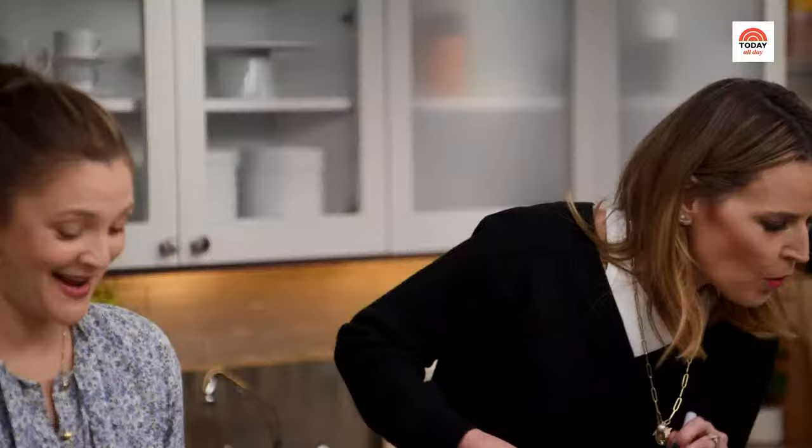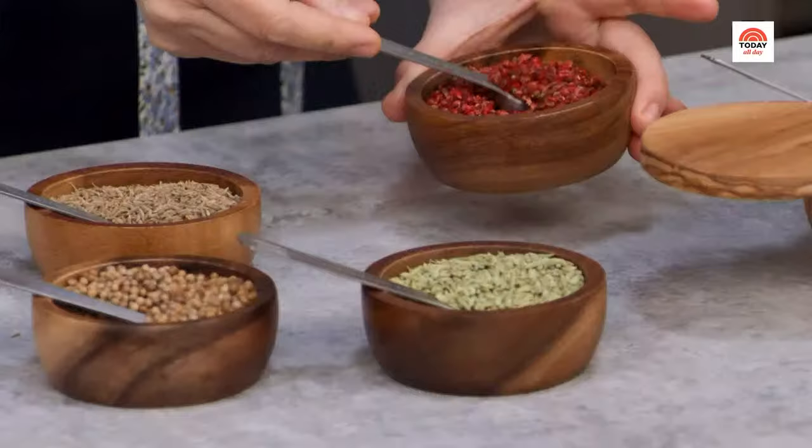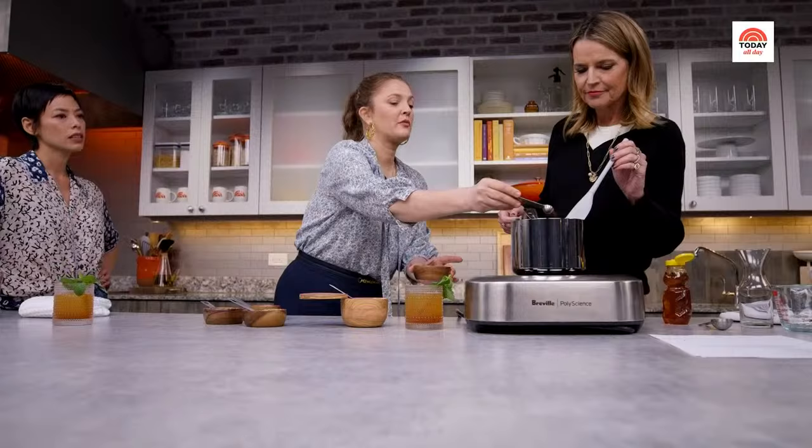Sprinkle on in. Half teaspoon coriander. There you go. And we're going to do half a teaspoon of the cumin. And then the last thing is half a teaspoon of the pink peppercorn. I love pink peppercorn, and I especially love it on green dishes.